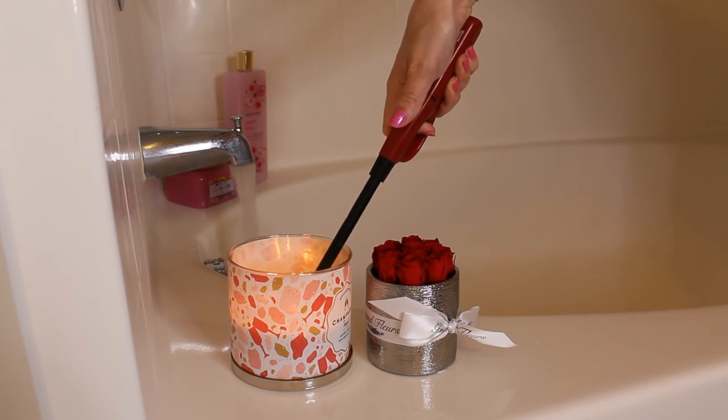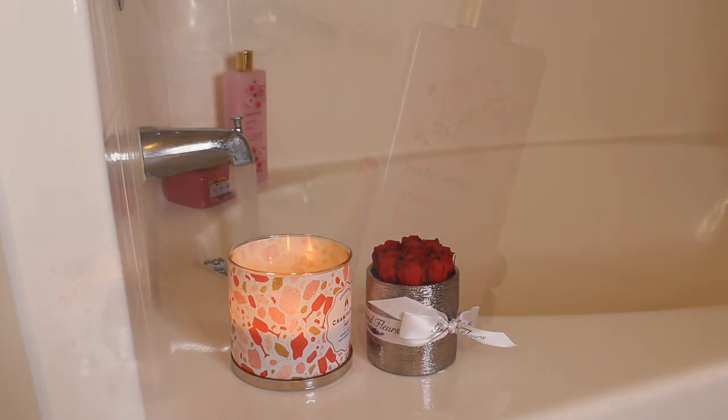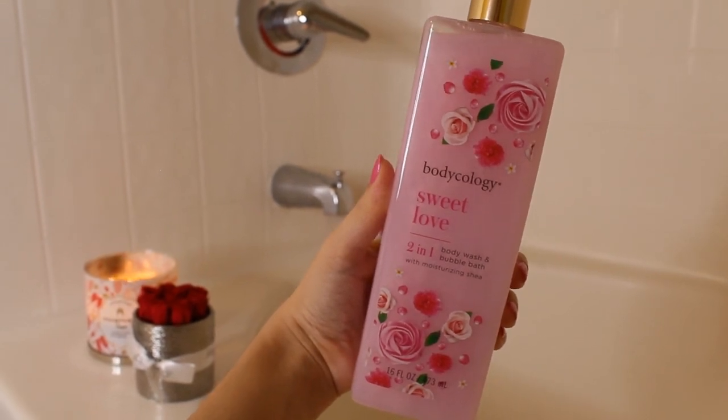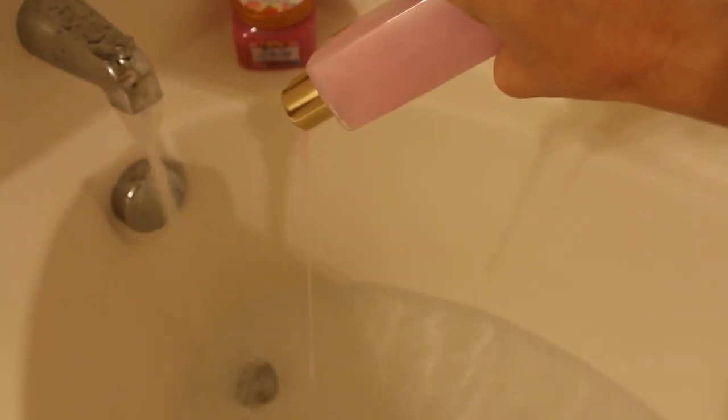As with any sort of pamper routine that I do, I like to start off first by lighting a candle and running a warm bath. I bought this 2-in-1 body wash and bubble bath in the scent Sweet Love from Walmart. I thought it seemed fitting for Valentine's Day, and it was under $4. It has a delicate fragrance of whipped cream and roses.